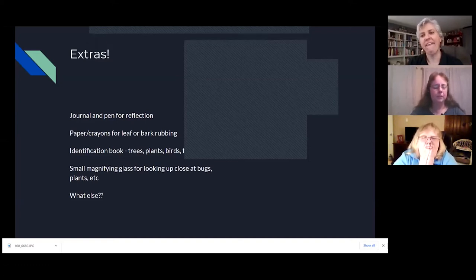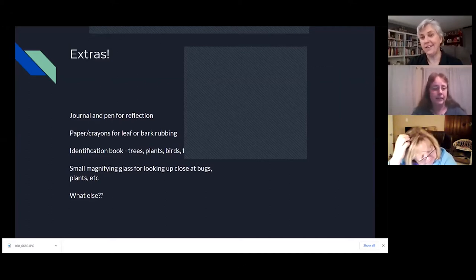Sue, how do you feel about walking sticks? Because the girls are all about, oh, I got to have a stick. So if they want to carry a walking stick, I think it's great.